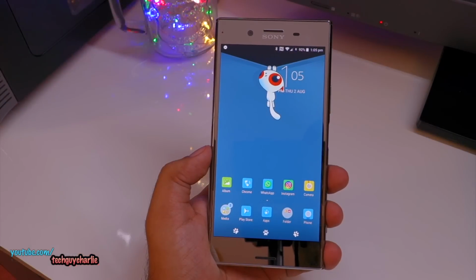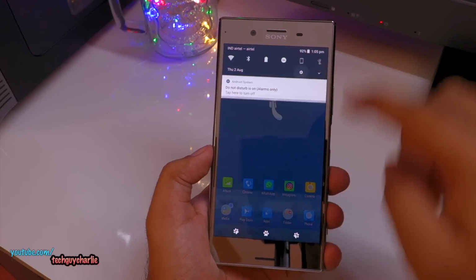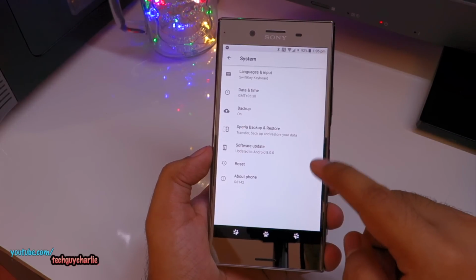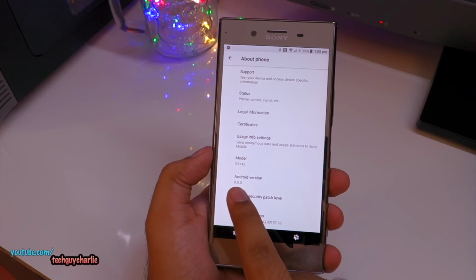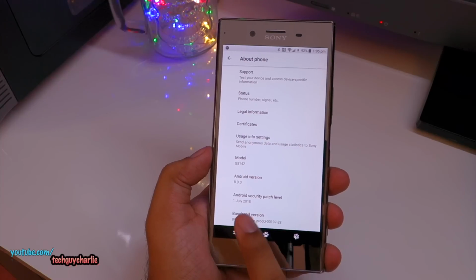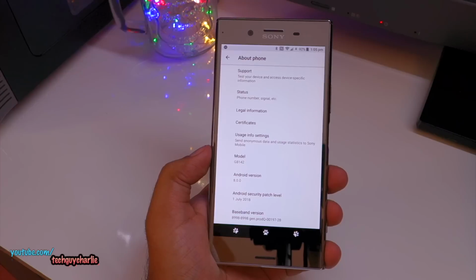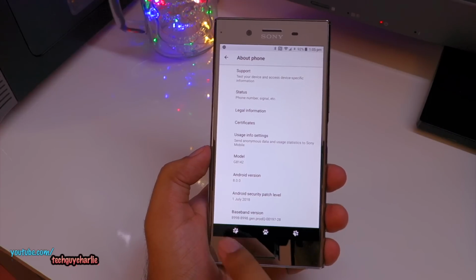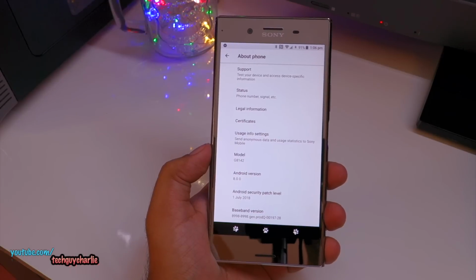When the Xperia XZ Premium came out, it was running Android Nougat. Now Sony has updated the Android Nougat operating system to the latest Android Oreo. So if you go to About Phone, you'll see we have Android 8. And Sony is quite consistent with security patches. We have 1st July 2018, and the August security patch level should come out in the next 2 to 3 days. So this is what I really love about Sony. They're quite consistent with their updates.